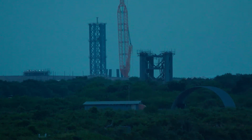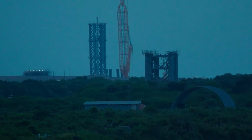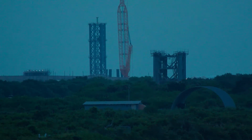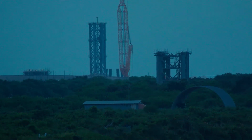SpaceX will move the ring-shaped pedestal structure. That will be the structure on which the Super Heavy booster will be sitting during launch countdowns and launch preparations out to the pad. You can see some of the pipe-shaped structures already in place. That's where that pedestal will be sitting.